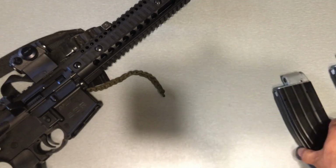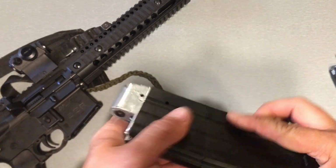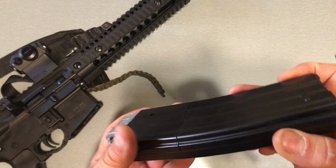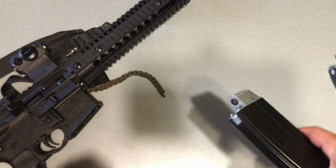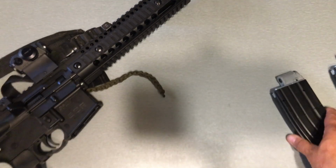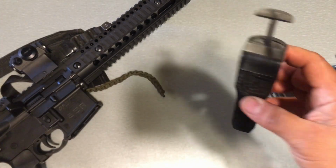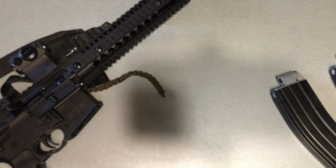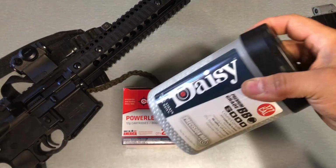And these magazines, they're the same dimensions as an AR mag, minus this piece here, but I was able to take the extra mag and stick it into a paddle magazine holder on my belt and use it that way. But honestly, I find myself just taking the one mag out and loading it with these BBs whenever I need to. Works out pretty good. So the cost of shooting this gun is going to be CO2 cartridges and then BBs.